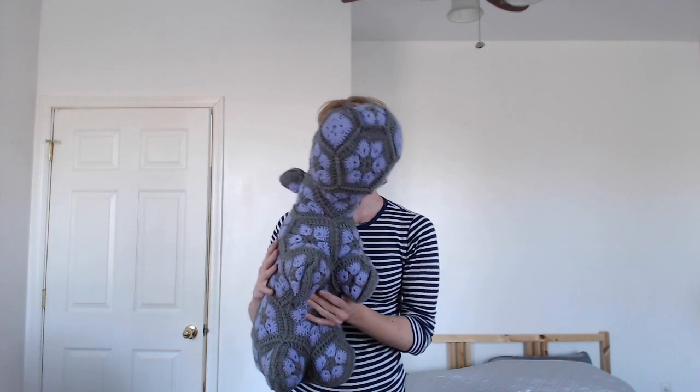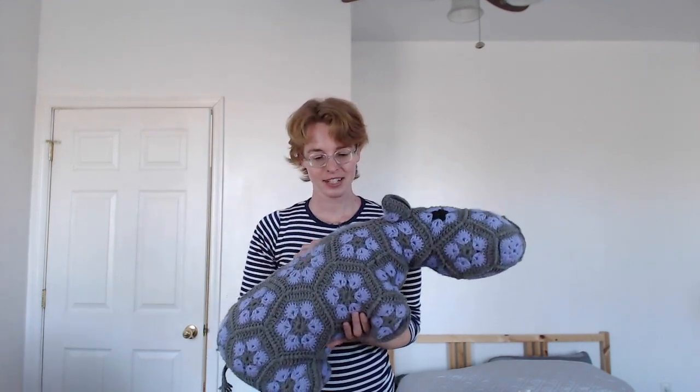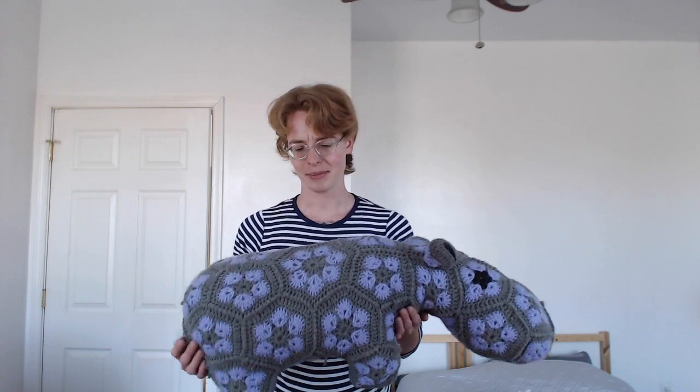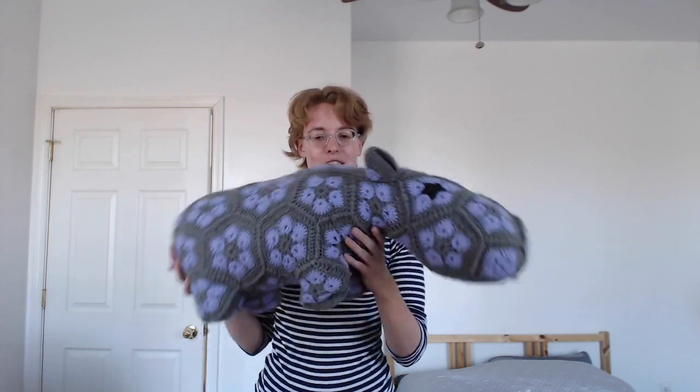But this is a crochet project that I did forever ago for Wesley, and I forget the circumstance, it was when I was living in Nebraska and he was away for something, I don't know. Like he was living there too and he was away for some reason. Anyway, it's a giant hippo. It's a big crocheted hippo.